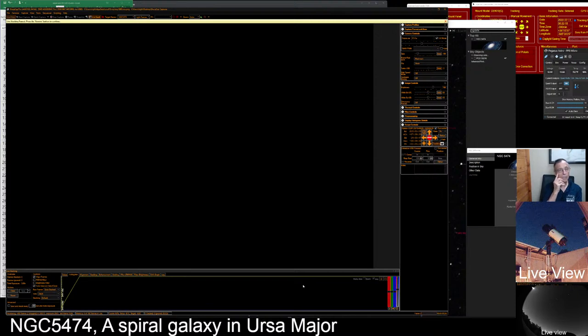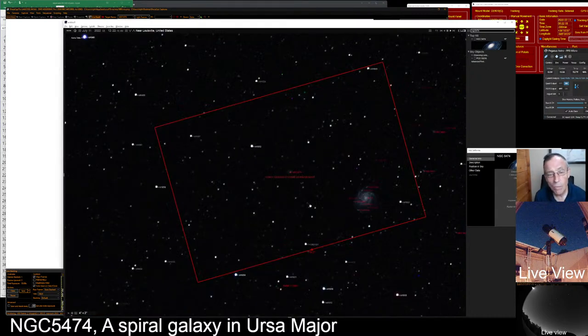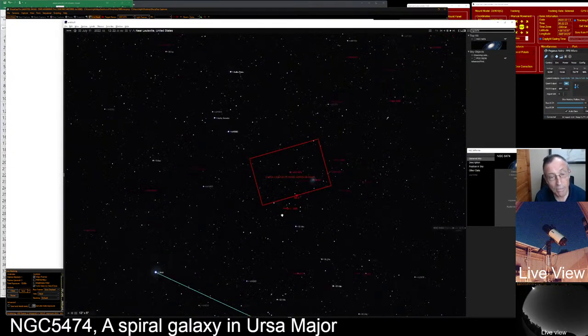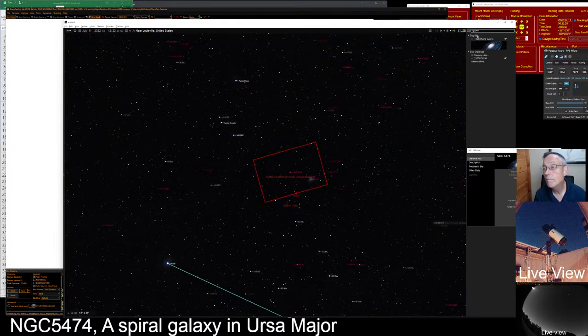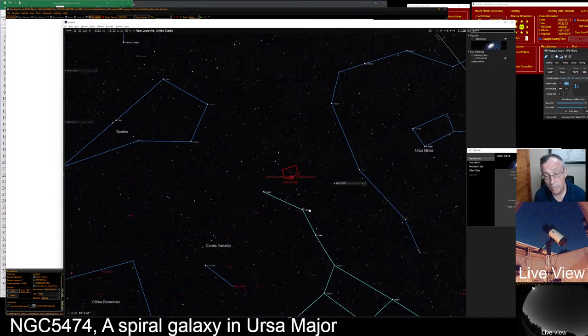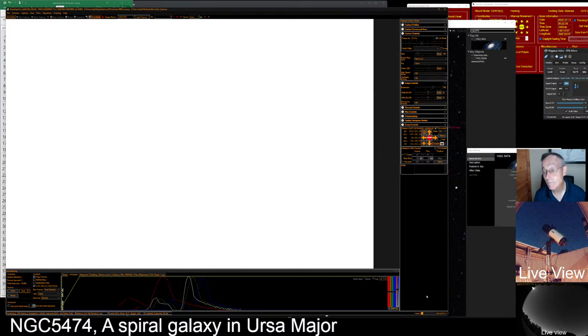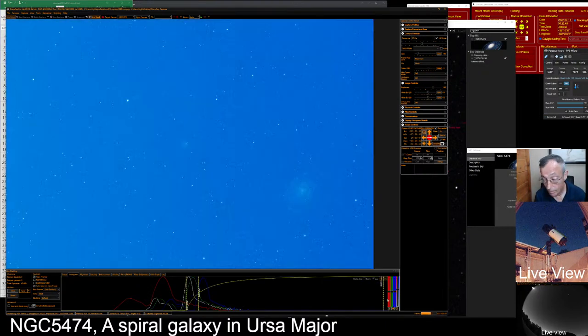We'll let this 20-second exposure come in. Maybe we're pointed directly at the moon. Where is the moon now? No, the moon wouldn't be here. It sure looks like it is, though, doesn't it? There we go. Now we're cooking.